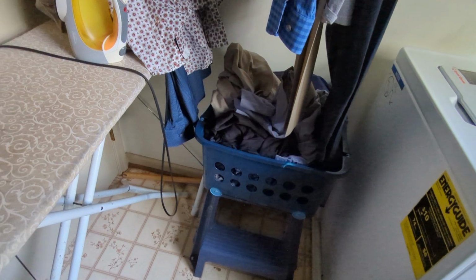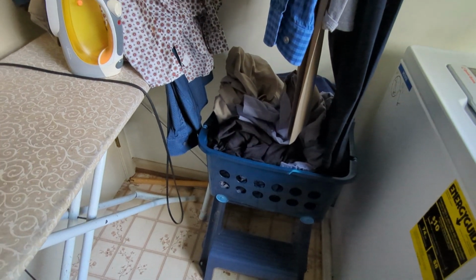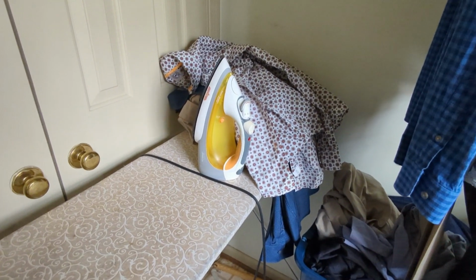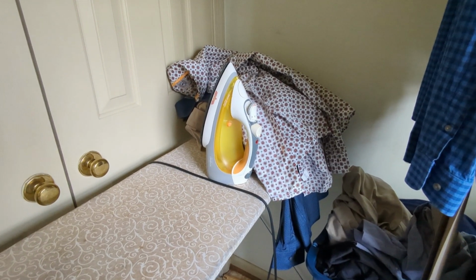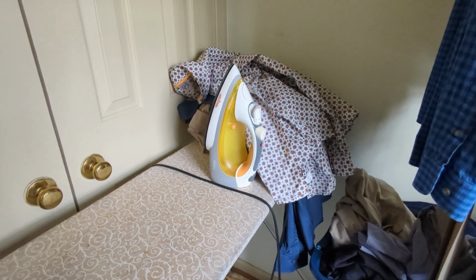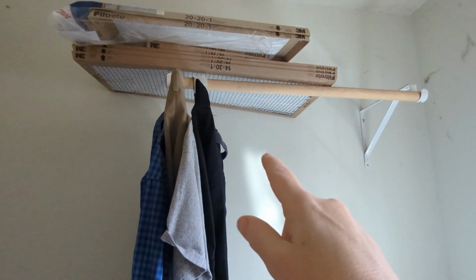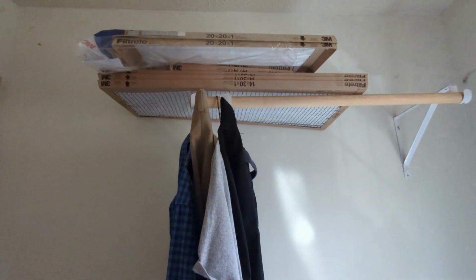I actually don't fold my sheets. Who does that? Okay, maybe you do, but I don't. I put them in the pillowcase and then put them in a linen closet. I'm one of the few people that actually iron clothes. So I iron my husband's clothes, certain ones, and I do it all on one day on Sunday evening. So I have a set time to do that, and that helps me. And my husband put a drying thing up for me, and I put my AC filters there for now. I might put those in the closet, but we'll see.